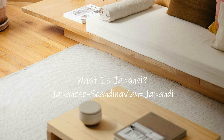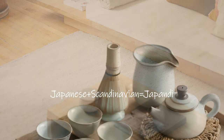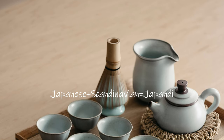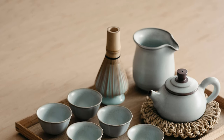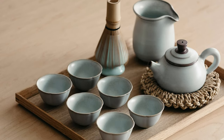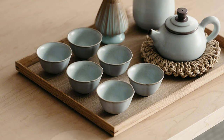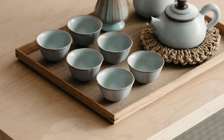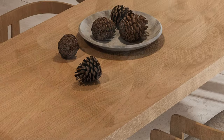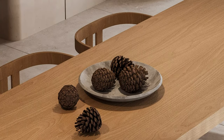Japandi is a blend of Japanese and Scandinavian minimalist interior design, combining clean lines, natural elements, bright spaces, and neutral colors. It originated from the cultural exchange between Japan and the West in the 1850s. As sustainability gains importance in home decor, Japandi design is increasingly favored for its calming and welcoming aesthetic.